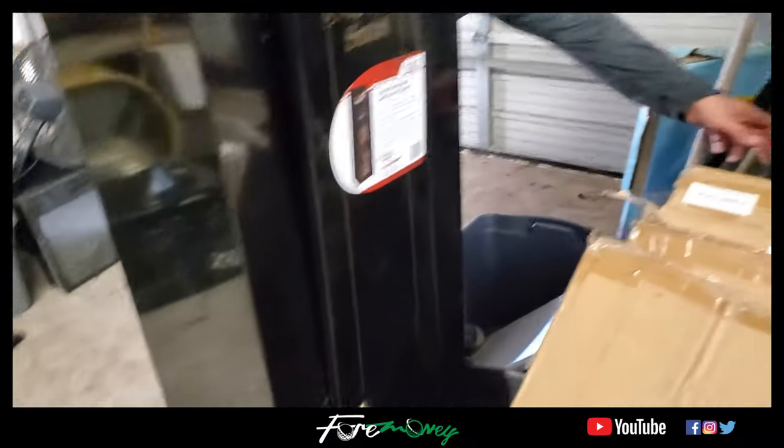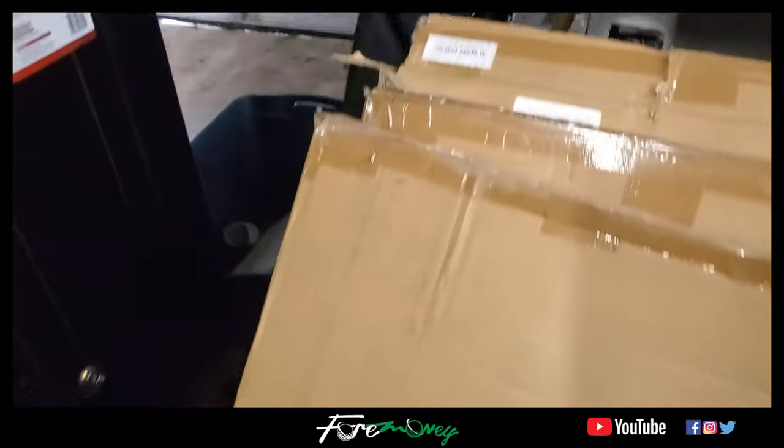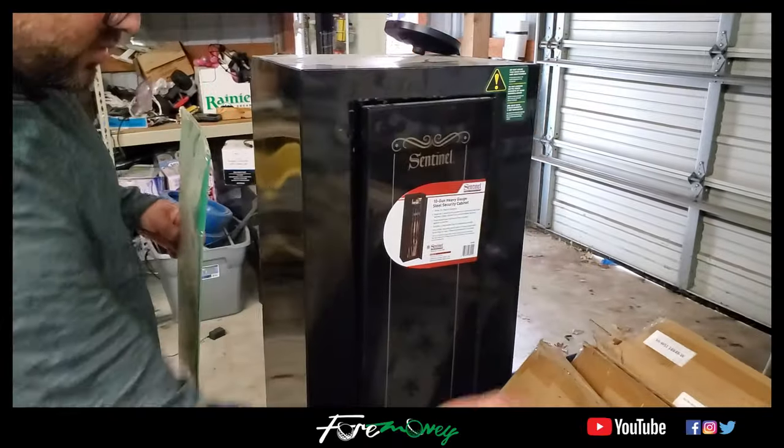We found this giant gun safe. I think the lock was broken on it. This little miniature coffee table, which I don't think had the legs, but it was a coffee table that you screw the legs in. Yeah, we passed on that.